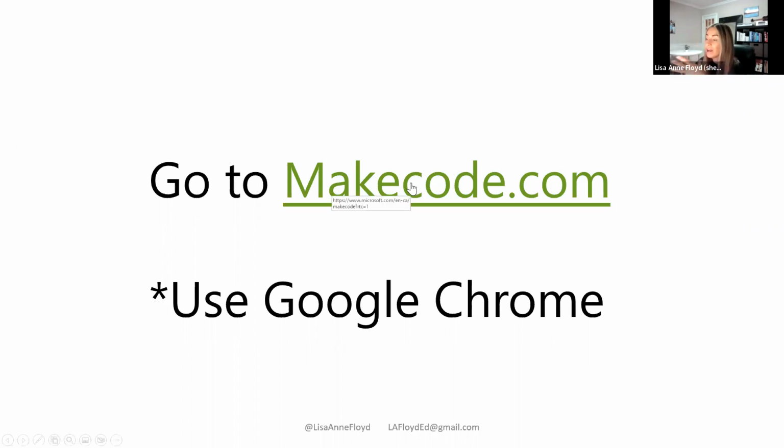So we're going to start. I have students use MakeCode.com, and I suggest using Google Chrome or Microsoft Edge, because when we connect to the microbit, when we're collecting data, it works better in those web browsers. Okay, so I'm going to be going there in a second as well.